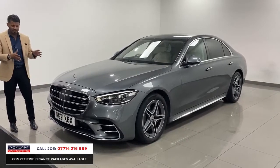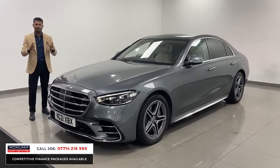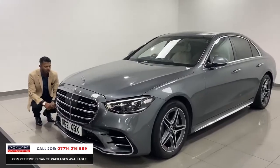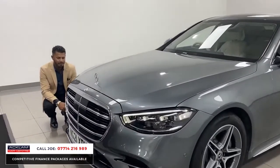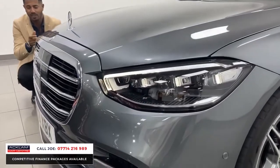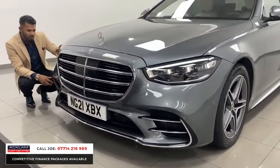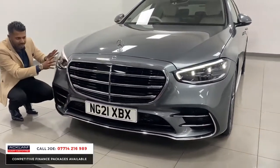It's absolutely phenomenal. Let's start from the front, because this is a new model car, so it has got some nice features. You've got the beautiful, very detailed multi-beam LED headlights, fully adaptive, and then you have the triple glass piece there, which is the LED daytime running lights. And you can just see within the casing, it looks brilliant. The attention to detail behind there is great.